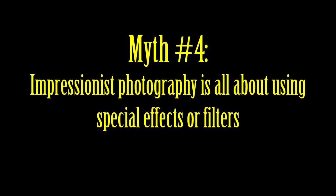Myth number four, Impressionist photography is all about using special effects or filters. Another myth about Impressionist photography is that it's all about using special effects or filters to create unique and artistic images. While it's true that some Impressionist photographers do use filters or software to enhance their images, it is not a necessary part of the style.